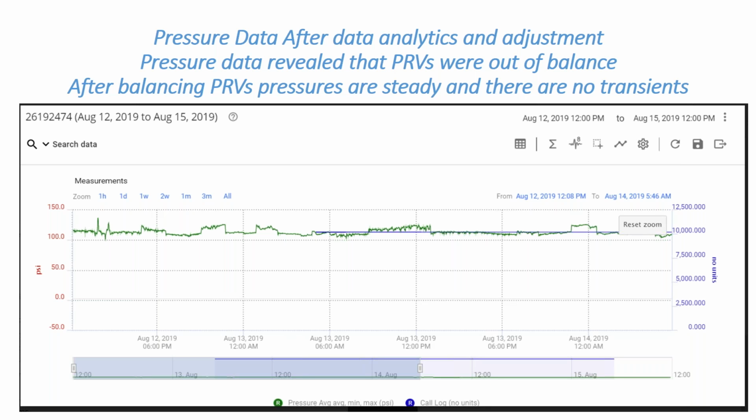And without that visibility, utilities then become very reactive. They almost have to wait for a major event to happen in a PRV, which could cause major events throughout the network. And then they have to react to it, which could create mainline breaks, major customer complaints, all sorts of things that will create havoc within a utility. So monitoring PRVs is critical to any utility that has PRVs in their system.